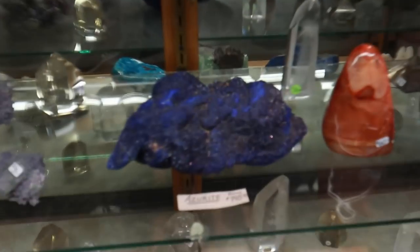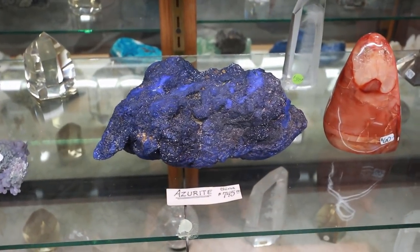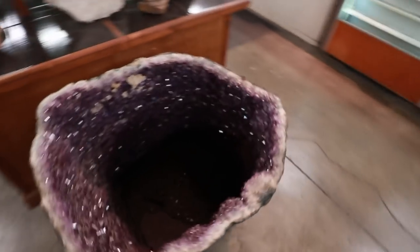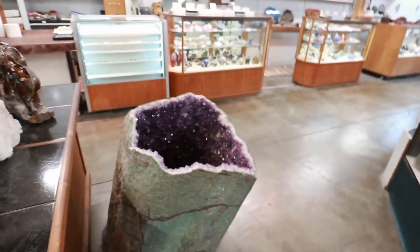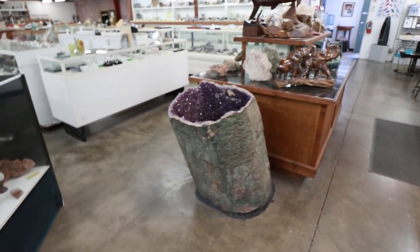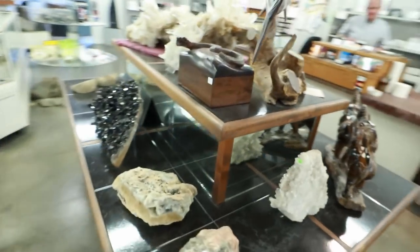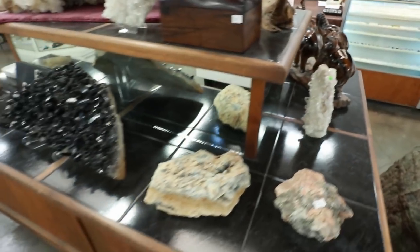Now this right here. Look at that azurite. Oh, that's beautiful. Beautiful piece. Okay. Have I shown you guys this one yet? Look at this amethyst. We call this the trash can, right? Look at that. It's like a log. That's humongous. Go inside of it. Ooh. What do we got? It's beautiful. Yeah, it would come out nice.